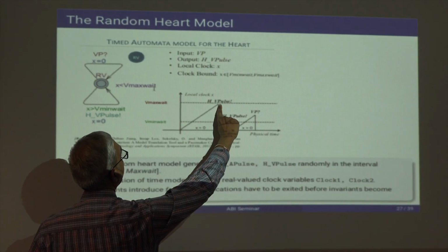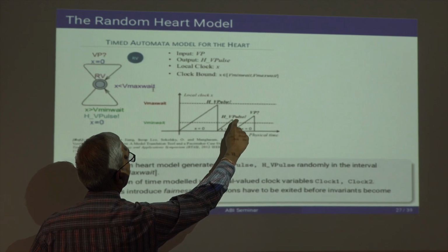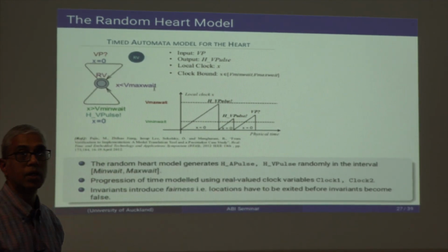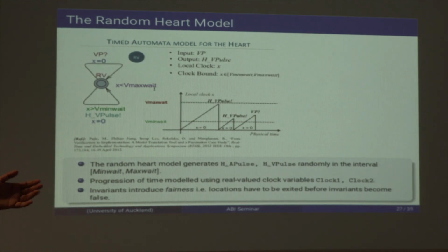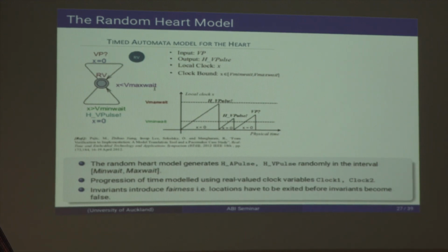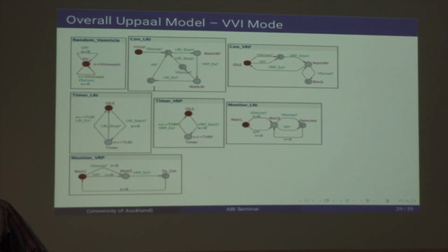moving uniformly until one of the transition triggers, the clock is reset, then again it is respecting the beating between these two timing intervals. So this is an example of abstractly modeling, much more abstractly than the previous models, the behavior of a heart as a timed automaton. And then what you can do is compose a network of such timed automata and perform verification like the demo I showed.